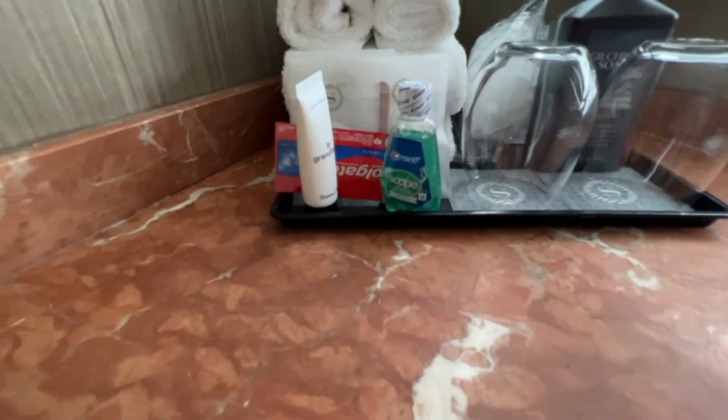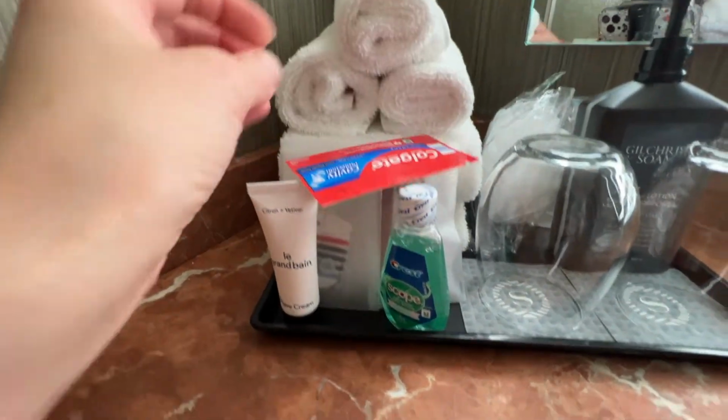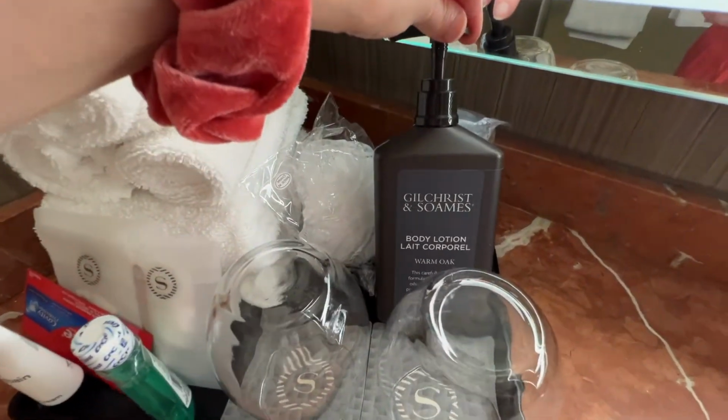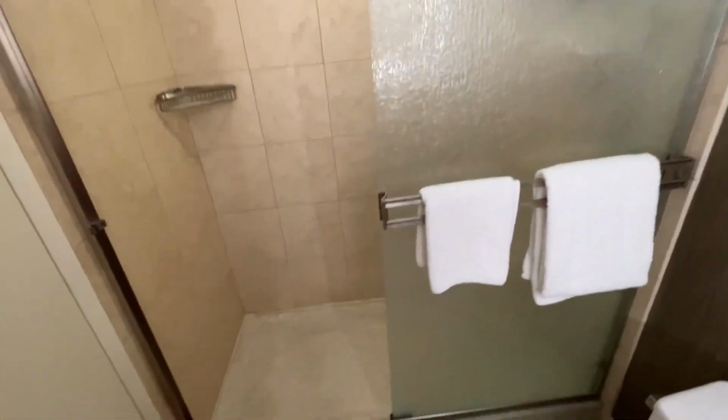Oh look, you got some mouthwash, some shaving cream, some toothpaste. Lots of little amenities here. Ooh, a loofah, that's nice. And some lotion and hand towels. The Niagara Falls art. Here's a look at the shower.